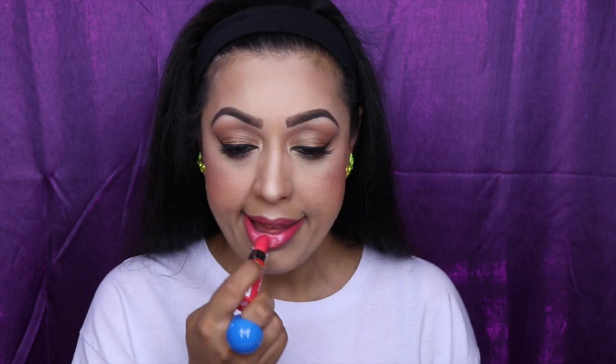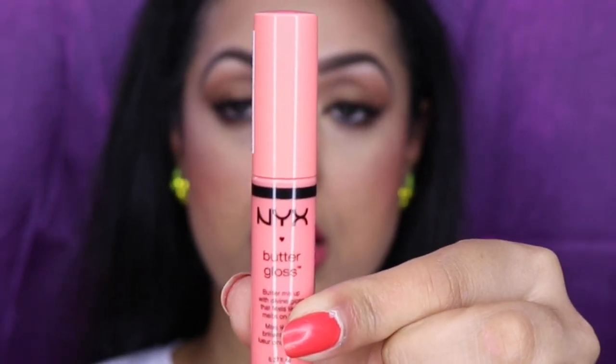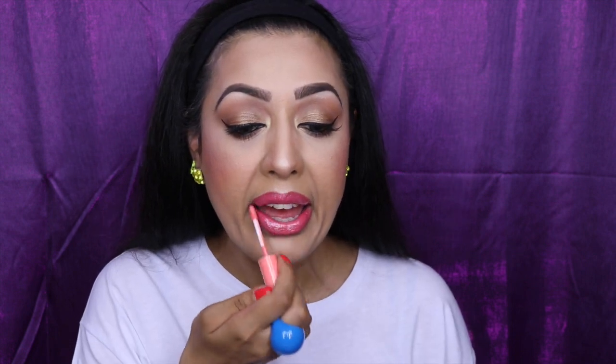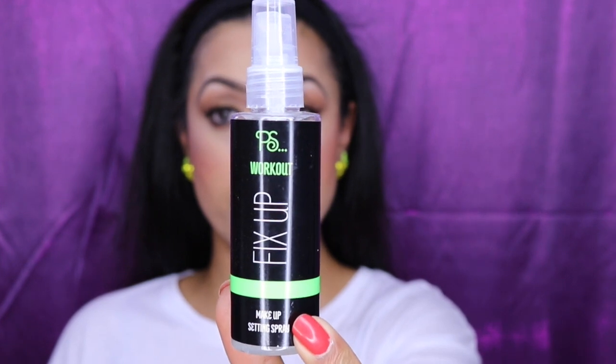I do love NYX's butter lipsticks. I've got so many of them, and I was really happy to be able to use this again today and stay away from liquid lipsticks for a change. And then I'm using Apple Strudel Butter Gloss, also by NYX, just to lighten up the colour a little bit, to make it look a little bit less raspberry-ish and a little bit more everyday-ish.